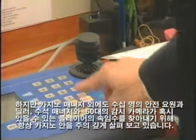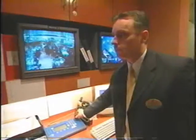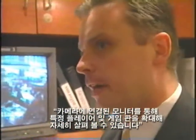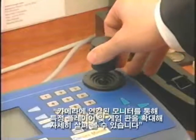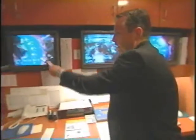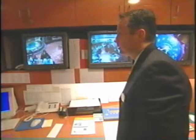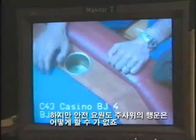But Andrew isn't the only one keeping his ears and eyes peeled. Besides dozens of security guards, dealers, and pit bosses, 60 surveillance cameras scan the casino floor at all times in search of foul play. If I've got somebody I'm having a look at, then I can actually zoom into the table. Say, for instance, we're on this blackjack table here. We can move this around. We want to focus in on somebody specific. But the one thing security can't control is the luck of the dice.